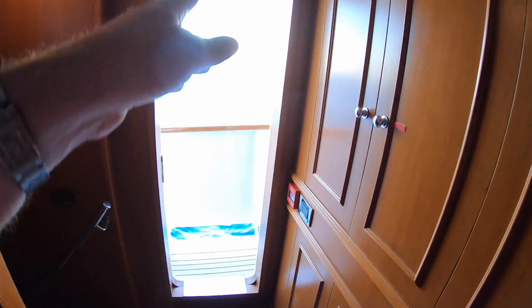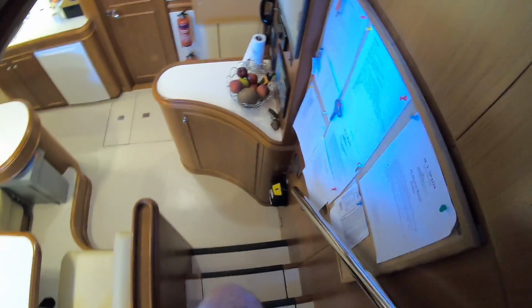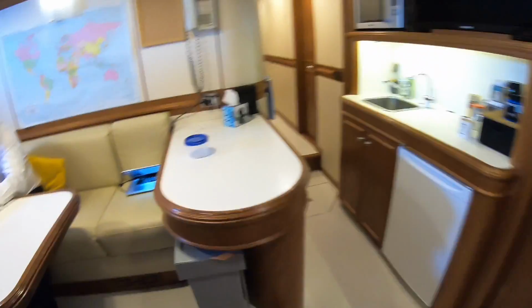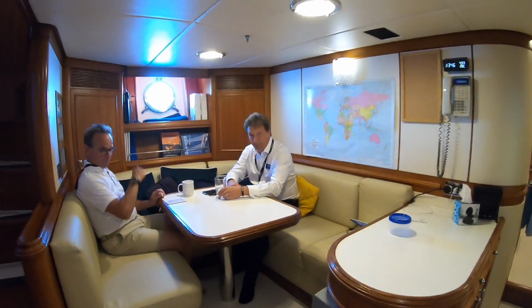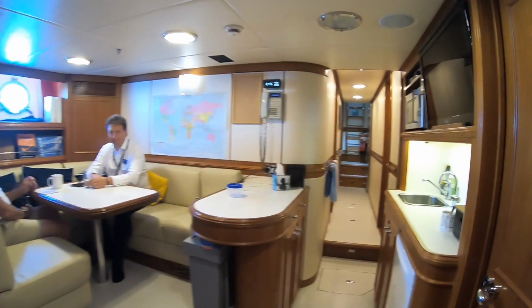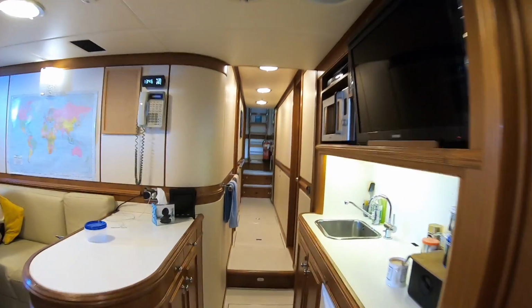Anyway, as I say, we'll carry on moving because also through here then is access down to the crew area. So there's a door there out onto the deck, so again the crew can come and go without having to go through the guest accommodation. And if we head down here is the mess area for the crew, which is currently being occupied by Dave, who is the captain, and Toby from Ocean Independence, who is my new best friend for getting me on this boat. It's just incredible.